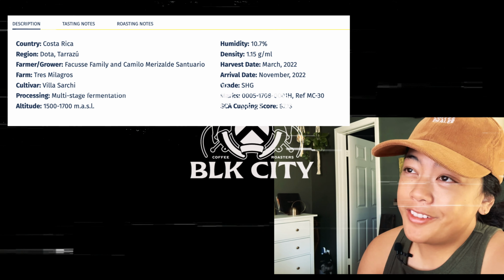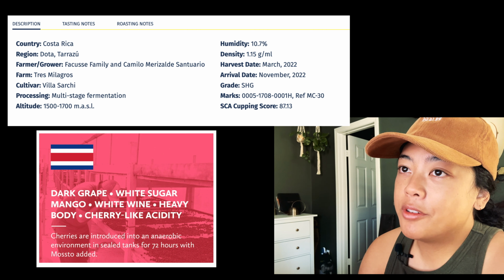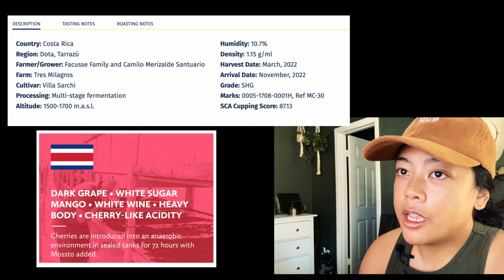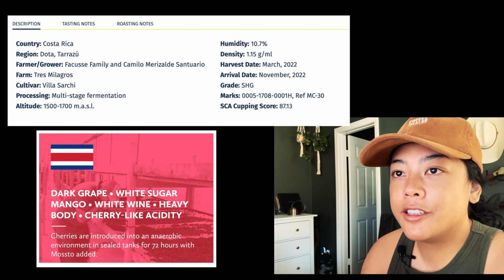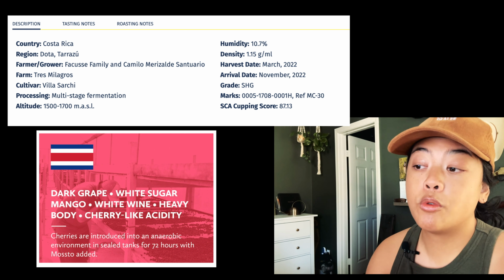We got in some new coffees. I'm very excited. We've got a Costa Rican. It is from Terrazoo. The farm is called Tres Milagros, 3 Miracles. I had to look that up. Jared's score, 87.13. High scoring coffee.